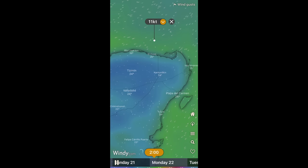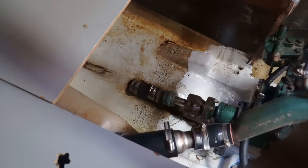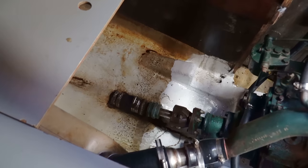Our goal, basically, is to not turn on the engine again. If we're getting pushed back more by the current than we are making headway, that's pretty much when we're going to turn on the engine. It's kind of a disaster to turn it on. It's spraying oil as it runs. It's spraying diesel as it runs.